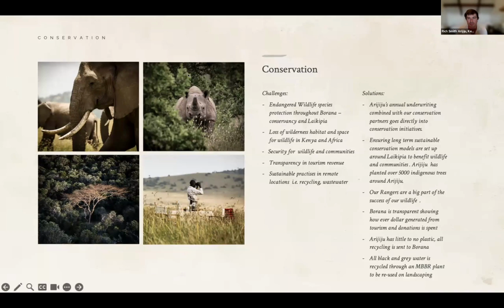Another thing that I think Borana as a whole, which falls under Arijiju, has is a transparent model where we showcase how every single dollar that's generated from tourism and donations is spent throughout the conservancy, which I think is very important in today's day and age. And then obviously there's all the sustainable practices that we do as a property around our black and grey water, recycling of rainwater, and so on and so forth.